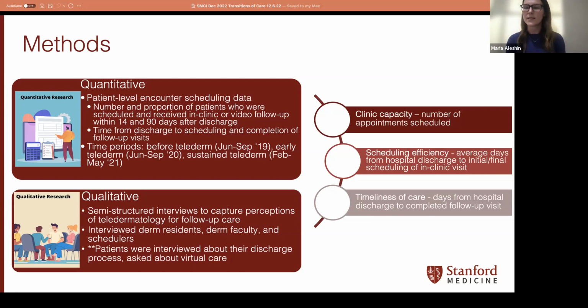And the 3 things that we were really looking at were clinic capacity, which is defined as the number of appointments that were scheduled, scheduling efficiency, which was defined as the average days from hospital discharge to scheduling of an in-clinic visit, and then the timeliness of care. So the days from hospital discharge to completed follow-up visit. On the qualitative side, we again conducted semi-structured interviews with our stakeholders, and we also had conducted interviews with our patients to learn about their experience with the discharge process, and we asked about their perceptions regarding virtual care.